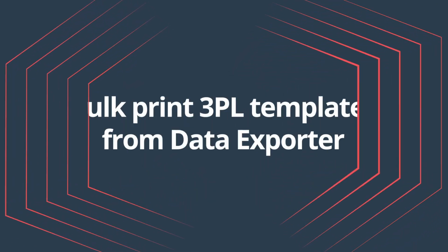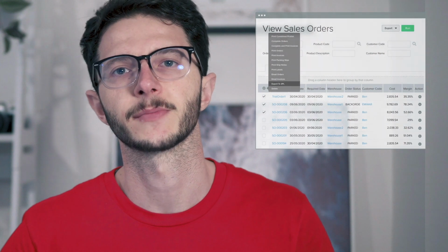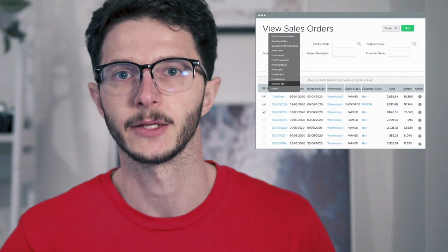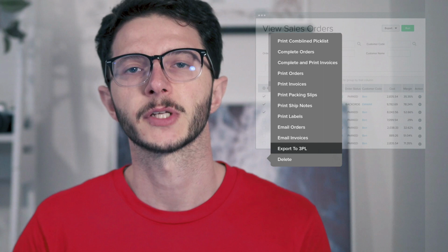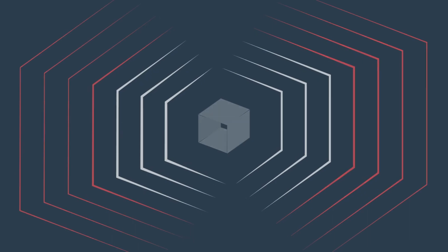Bulk print 3PL templates from the data exporter. If you use 3PLs, then this enhancement will allow you to save time and remove manual work when emailing those partners. You can use a previously created data exporter template to export a document that will assist you in the fulfillment of those orders.